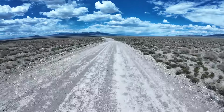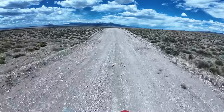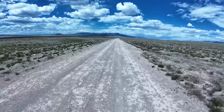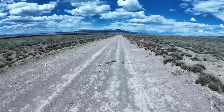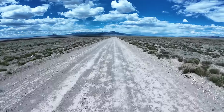Still not worried about the weather, just kind of keeping an eye on it. If I were to stay out here tonight, I would have no problems, but I want to get a little closer to the hills there to camp. I don't know. I'm not sure. We'll get to Baker and go from there.